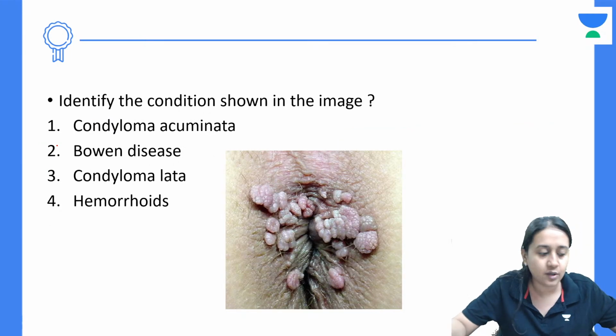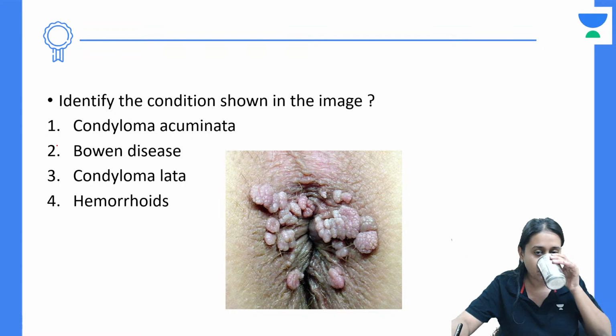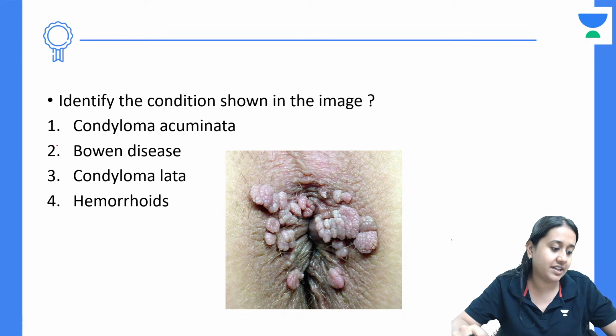Next, again a very frequently asked, a frequent repeat question. What is the answer? Condyloma acuminata, Bowen's disease, condyloma lata or hemorrhoids. What is the correct answer for this question?